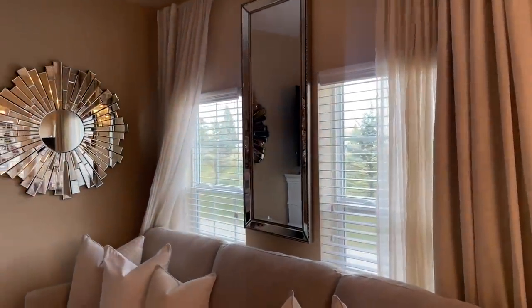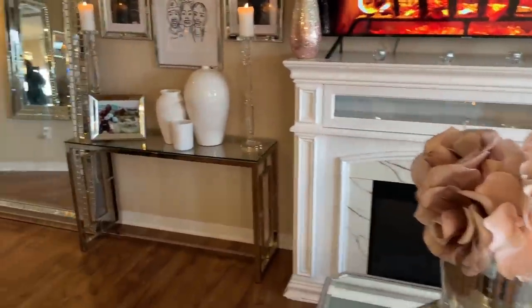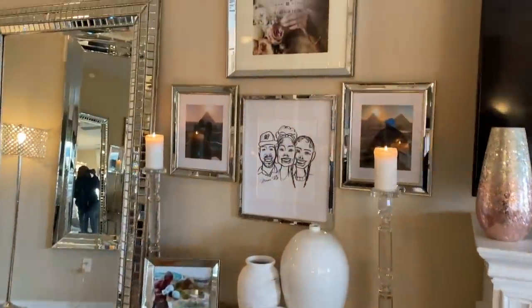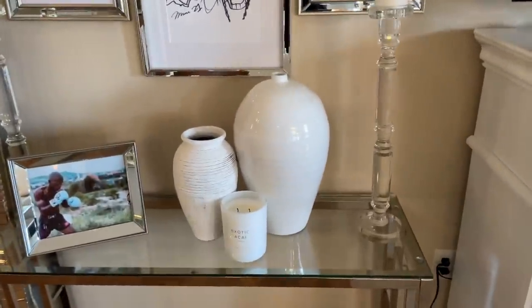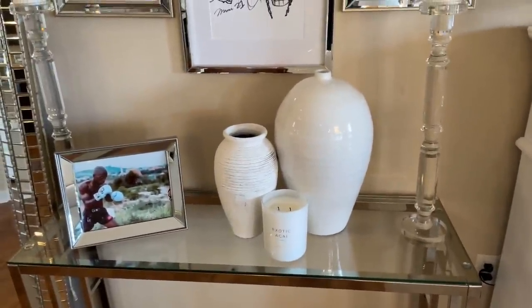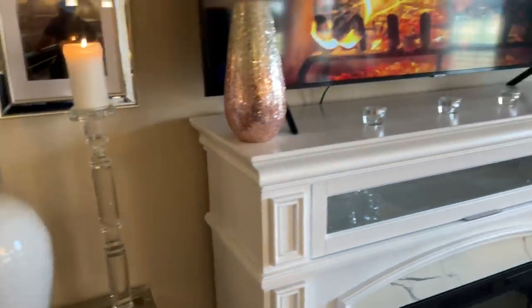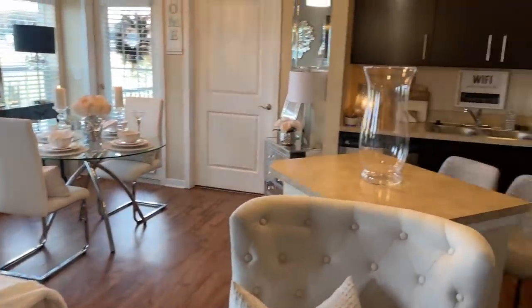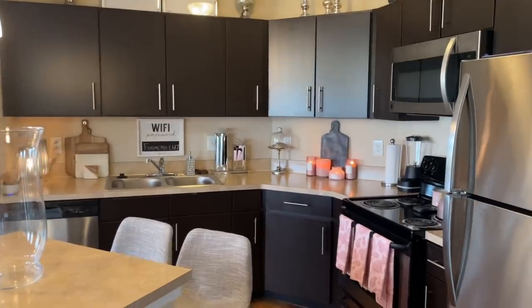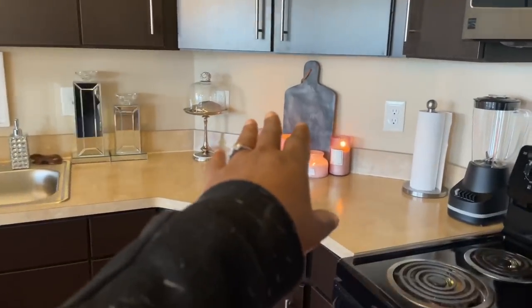Let's see here, what else is new? Nothing over here other than, well, that vase. That was from Marshalls and I think I paid like $14.99 for it. Man, these little vases are getting expensive too, you guys. All right, so let's move over here. Nothing really new in the kitchen, except for this black cheese tray.